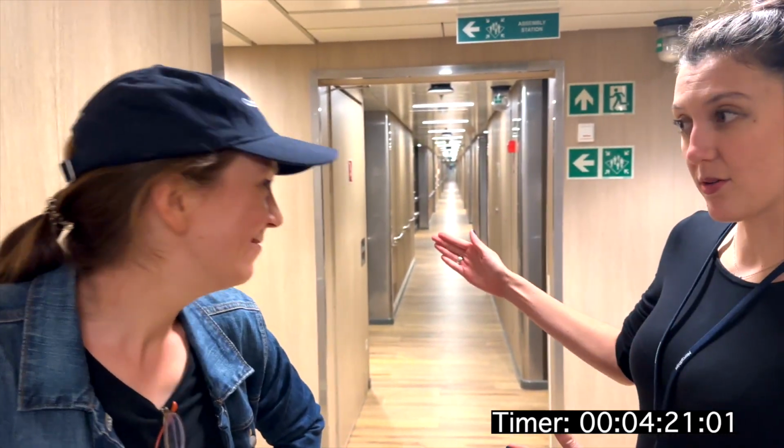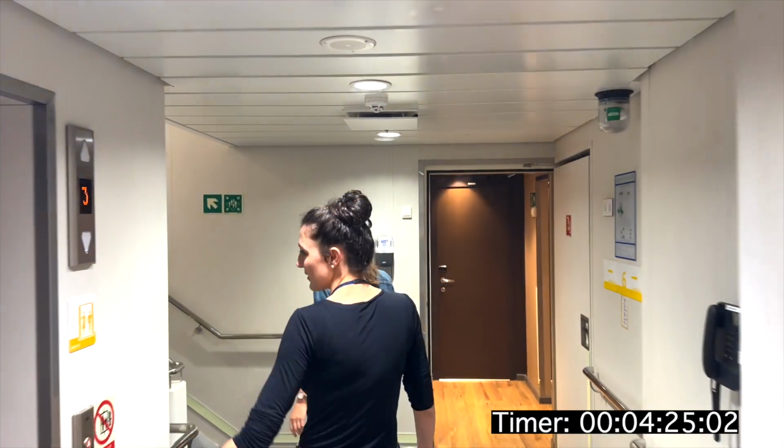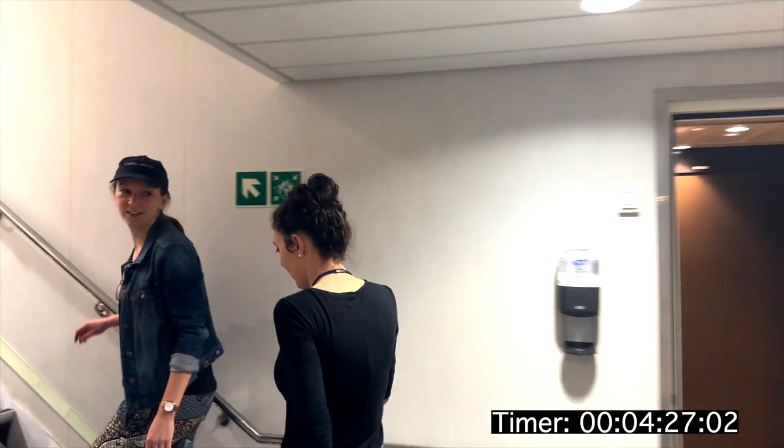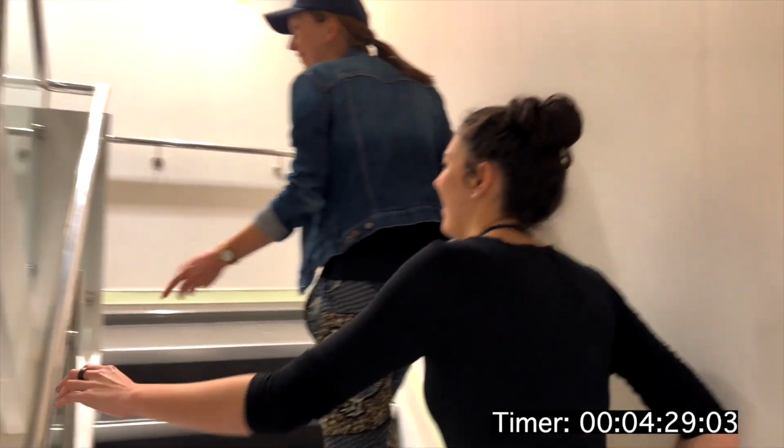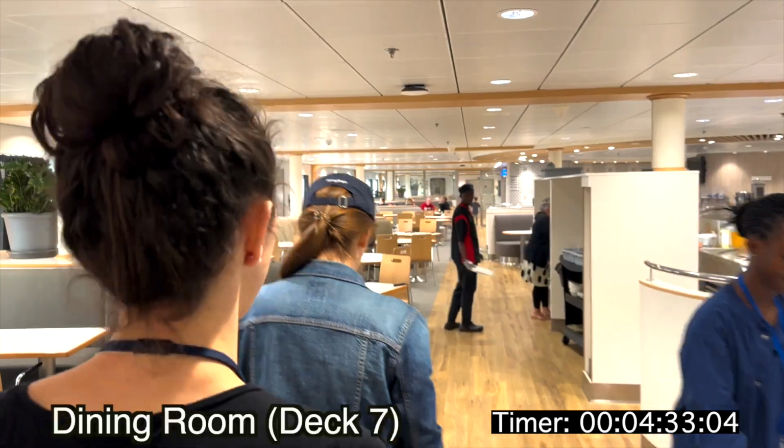So we are on deck 6 right now. This is where my cabin is and where a lot of other couples, singles live. I'm here too. Yes, exactly. I don't know that because the hall's so long. Who knows where anyone lives? But now we're gonna go to deck 7 through the Delta staircase. We should have been taking the elevator. That's another great feature of the Golden Mercy elevators.